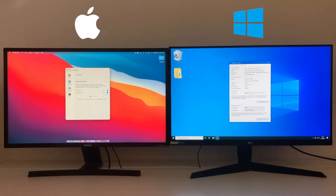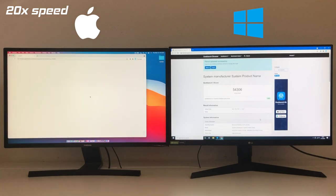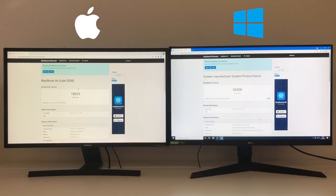But how does the 1080 compare to the M1's integrated GPU on the Geekbench compute test? As expected, the GTX 1080 far outperforms the M1's integrated graphics in this test, with the 1080 achieving a score of 54,306 compared to the M1's 18,633. This still places the M1's GPU, on paper, on par with the GTX 1050, though. That's quite impressive for such a low-power graphics solution.